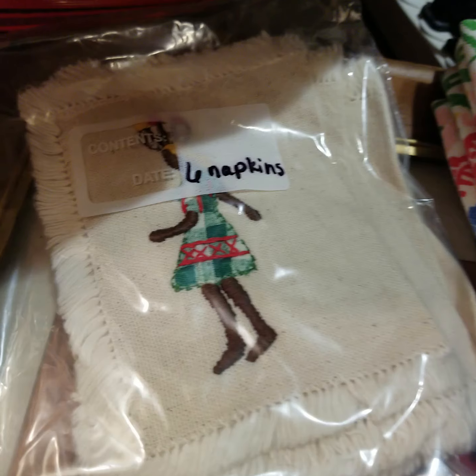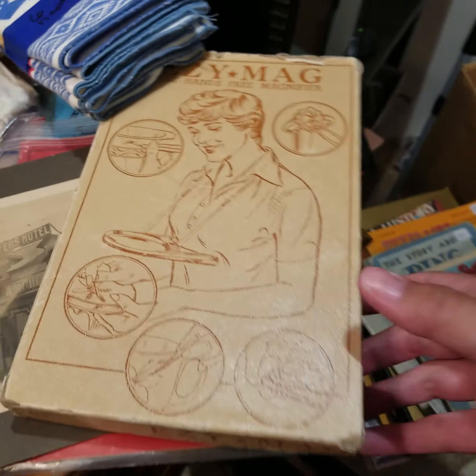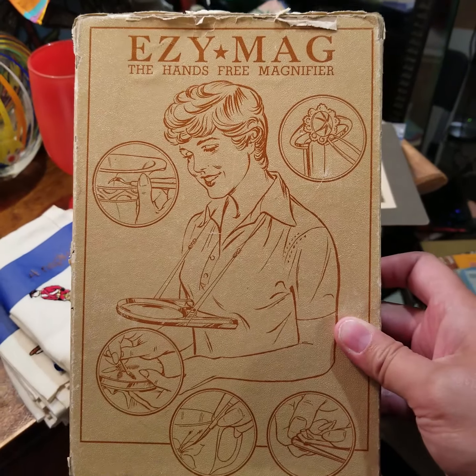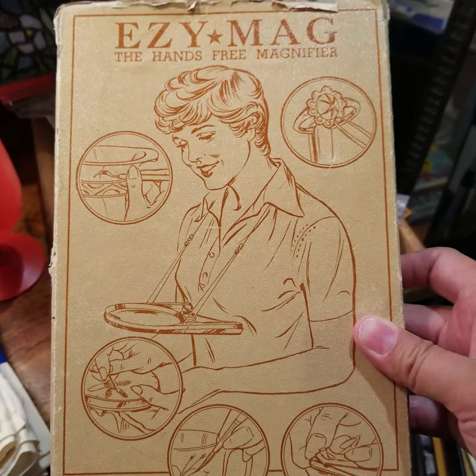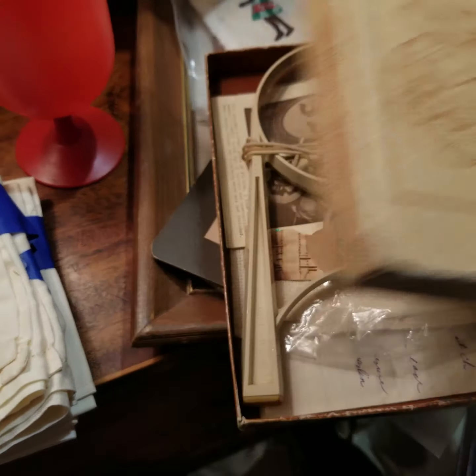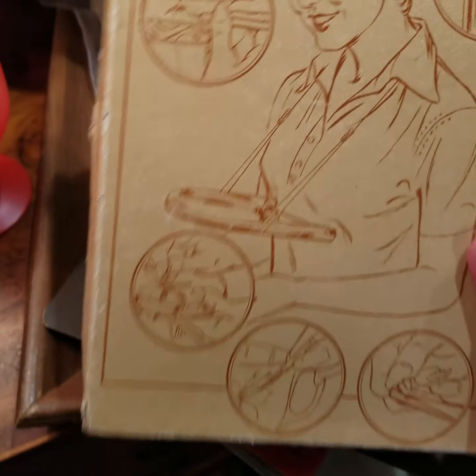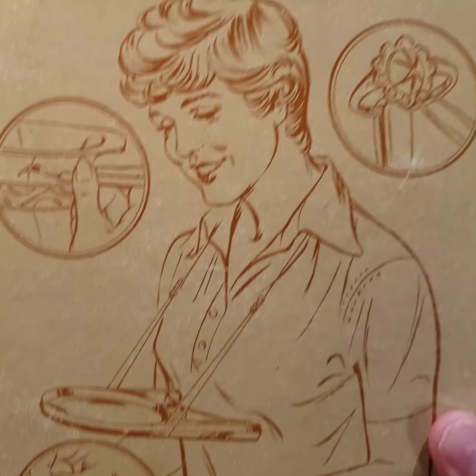And there's another set of embroidered napkins. This just looks like a novelty, like a gag gift, but it's not. It was a real thing, and maybe it would be useful. I don't know. But it has all the directions in it if you needed help to figure out what to do with the huge magnifying glass.